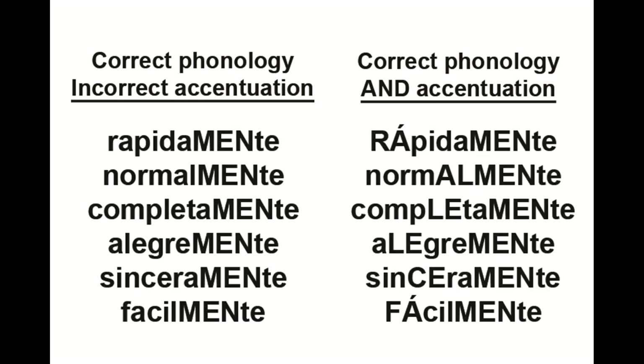Rápidamente, rápidamente. Normalmente, normalmente. Completamente, completamente. Alegremente, alegremente. Sinceramente, sinceramente. Fácilmente, fácilmente.